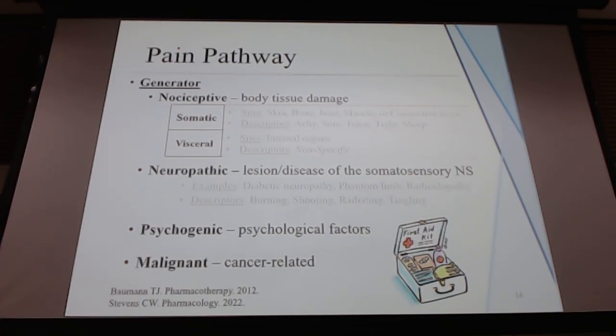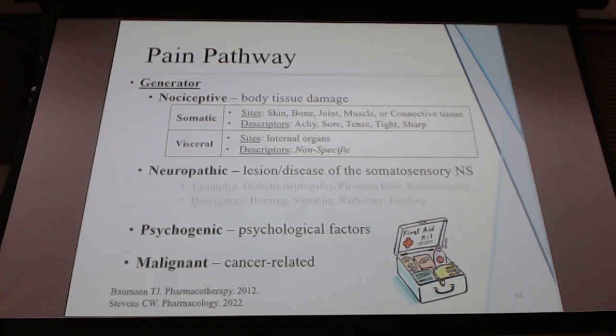So looking into the generators, right? We have nociceptive, so this is the tissue damage that's going on. We have 2 subtypes, somatic and visceral. Somatic is going to be our stereotypical bones, muscles, joints, all those things. Visceral are going to be our organs, so it's going to be much more non-descriptive.